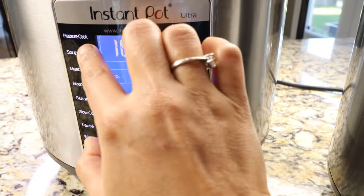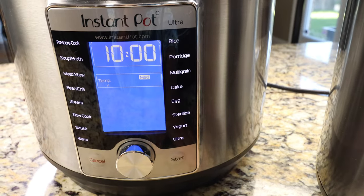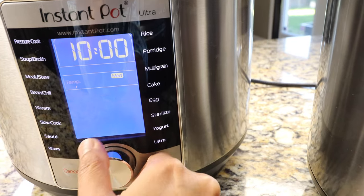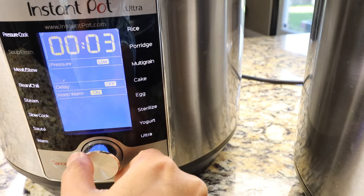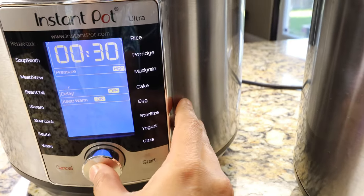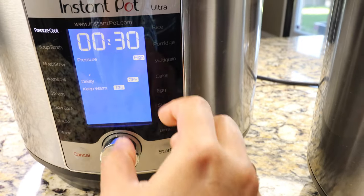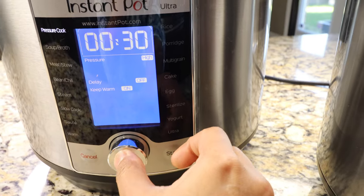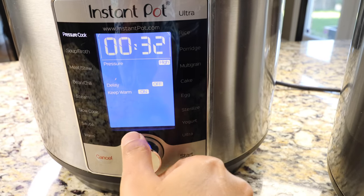Even though instant pot has all these different settings, the setting that I use the most is pressure cook. That's the fast cooking. Essentially, all the other settings like soup, meat, bean, rice, porridge, multigrain, all these are doing pressure cooking. So if we know the pressure cooking time of the dishes, we can manually set the time in the pressure cook setting.